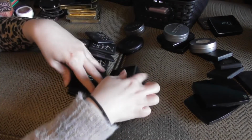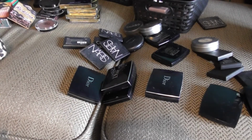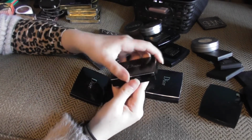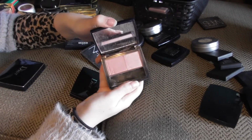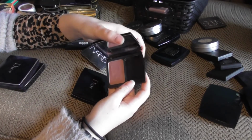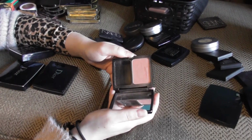I have a bunch of Dior blushes here as well. Is that them all? 1, 2, 3, 4. I think so. So I have this first one here in New Red. It's very, very bright. This is one of their old ones in Bois de Rose, which I'm currently trying to pan. This is Brown Millie. Beautiful purpley mauve shade. And then we have Beige Nude, which again, it doesn't look like much, but on the face it is just gorgeous.